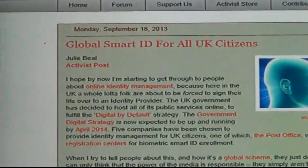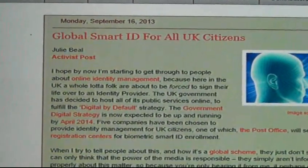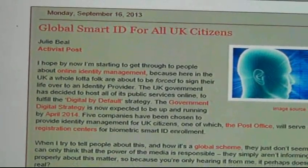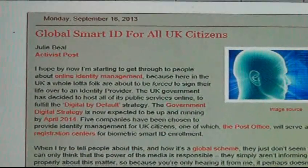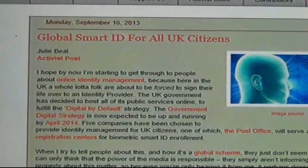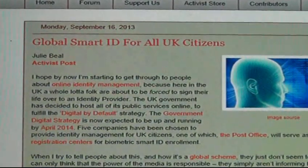Once again, this is another article. It says Global Smart ID for all UK citizens, because they plan on starting this in the United Kingdom as well as the USA, because the US and United Kingdom are at one with this. Basically, here's your New World Order, prepping you to accept the RFID microchip.